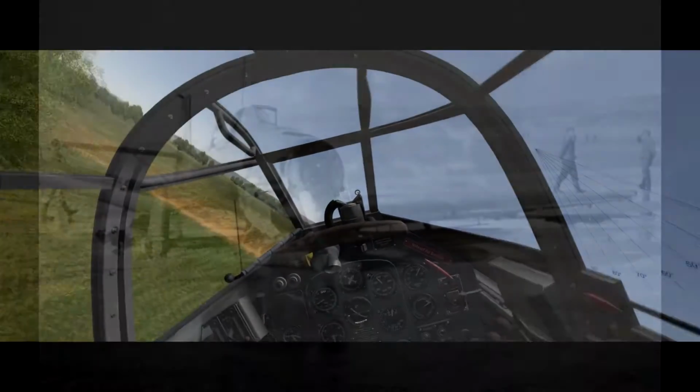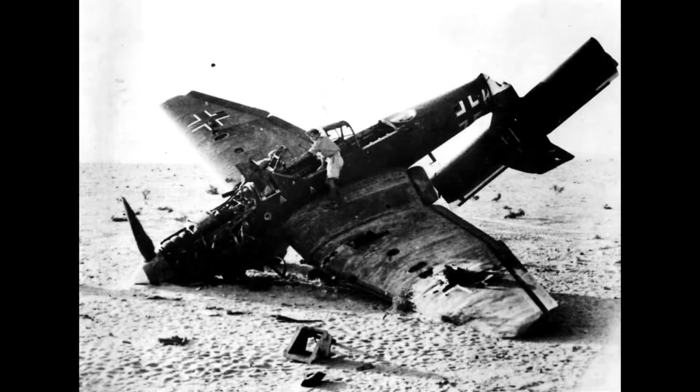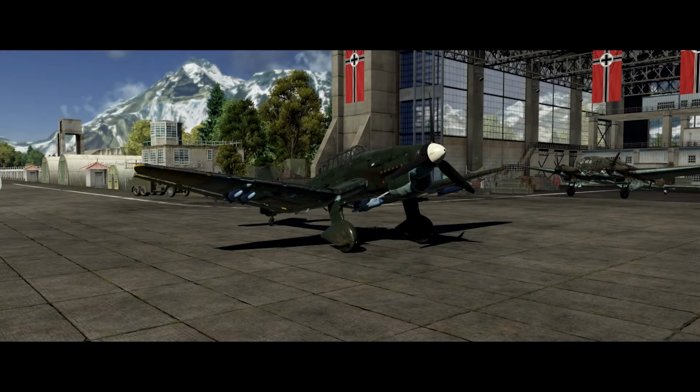Early in the war, the Stuka was vital to blitzkrieg doctrine. Without air superiority, however, the Stuka was very vulnerable to fighter attack. It was a large target and much slower than most fighters of the time, especially later in the war. The first variant featured in War Thunder is the B-2.